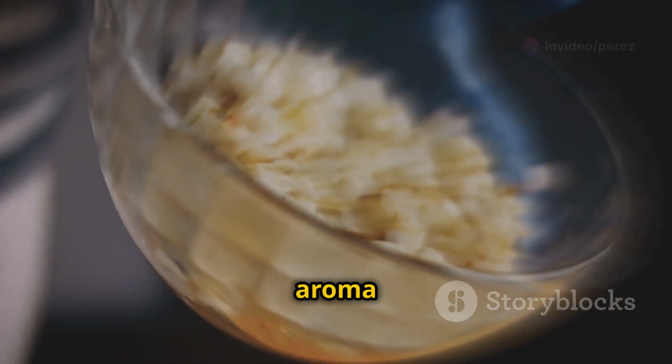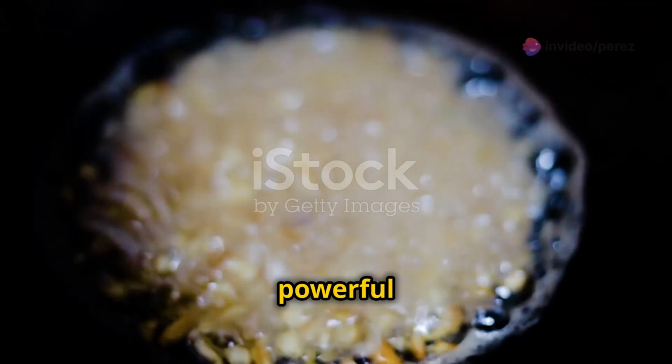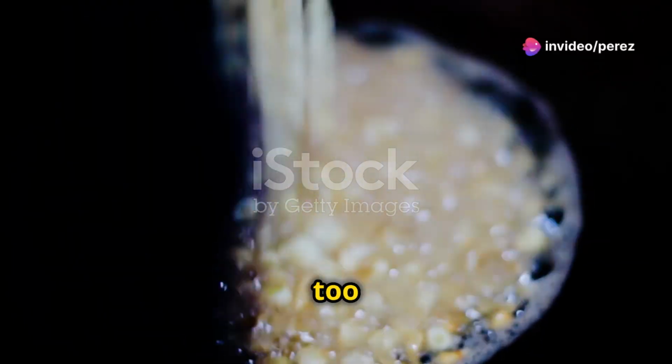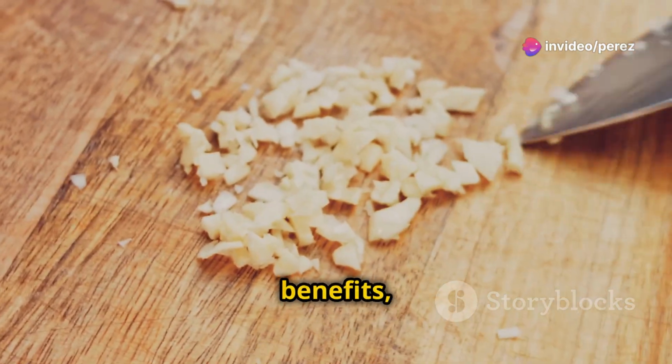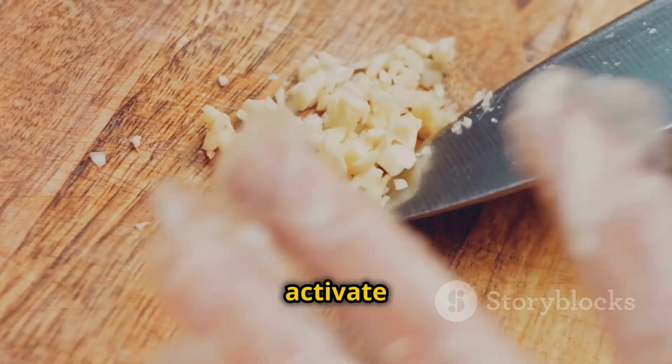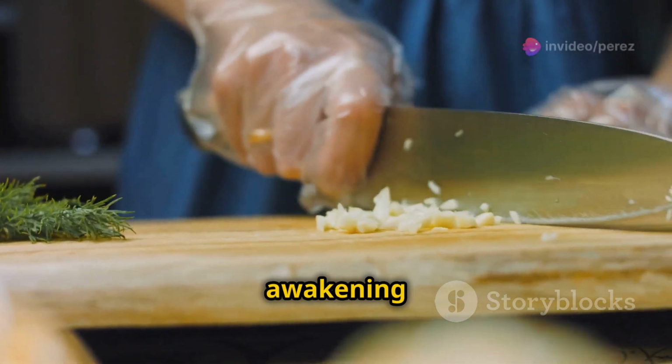We all love the aroma of freshly chopped garlic sizzling in the pan, but here's a secret. You're actually sabotaging garlic's most powerful compound, allicin, by cooking it too quickly. Allicin is what gives garlic its incredible health benefits, but it needs a little time to activate after being chopped or crushed. Think of it like a sleeping beauty waiting for its prince. It needs a little awakening kiss.